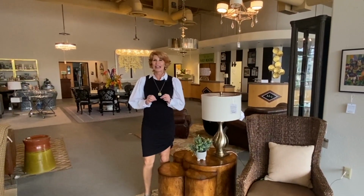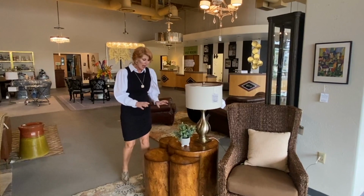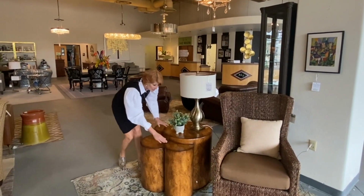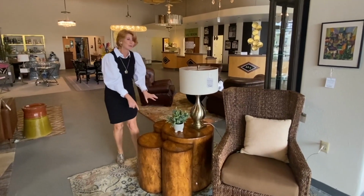Side tables are really a place where you can bring in some unique color, style, and maybe different patterns and everything than what you see in the rest of the room. These add interest into your room. I love this little Theodore Alexander side table. It has all these different layers and kind of a zebra stripe throughout.